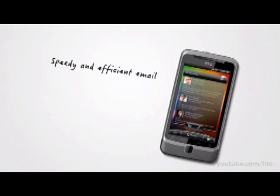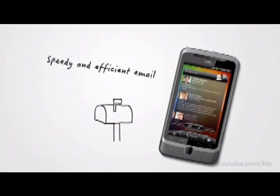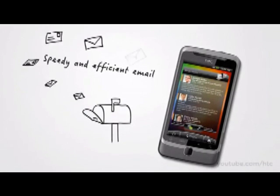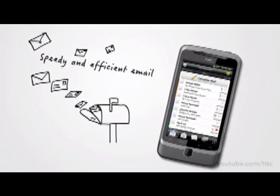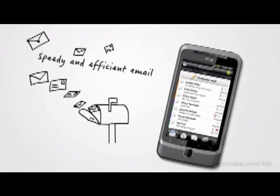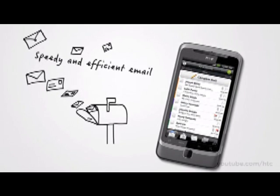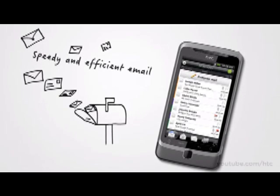So ask yourself, how many inboxes do you have to open today to catch up on all of your email? The HTC Desire Z lets you view all of your email accounts in a single inbox. Of course, if you don't like to mix business and pleasure, you can still keep them separate and switch between them with just a few taps. And if you consider using pen and paper to write letters to be a bit old-fashioned, then your email inbox is probably a little crowded.